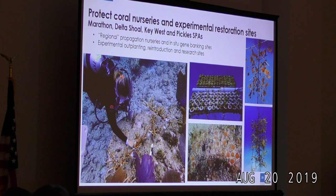In some cases, in these nurseries, certain of these genotypes have disappeared from the wild. The only things we now have are inside these nurseries. And so what we want also is to have all of these areas serve as in-water gene banking sites. So basically, every single strain or genotype of staghorn coral that's in Pickles, for instance, would also be in the Middle Keys Maritime Nursery, and would also be in the Key West Nursery, so that we have this redundancy and so that we don't lose this important genetic stock.